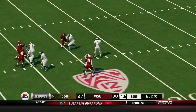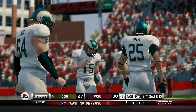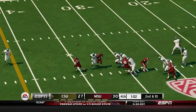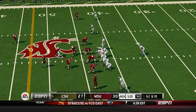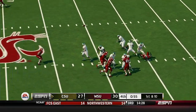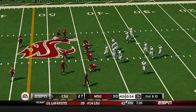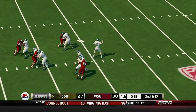5 guys will be out in the pattern as they're in the shotgun. Quick strike, and he drops it. Second down, 10 yards to go. Ball on the 31. Just over a minute in the fourth quarter. Pressure like that, the worst thing you want to do is just to throw the ball into coverage. He got away with one right there. He's very fortunate. Next time, he should just throw it away out of bounds. It's second and 10. Ball on the 42.